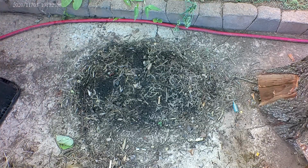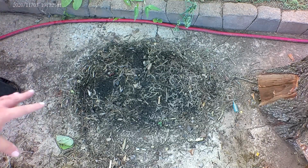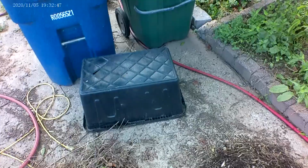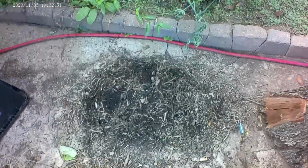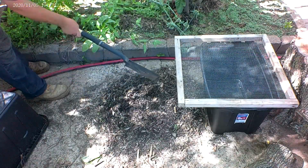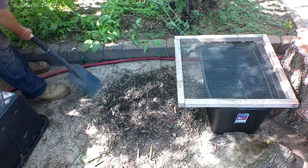I didn't have to build anything special. All I had to do was pile them up in one spot and wet them, give them a little bit of ammonia to draw the worms in the first place, and then cover them up so they can stay nice and dark and let nature take care of the rest. All right, we've got all of these worm castings right here. I mean, this is a big pile of mostly worm castings.